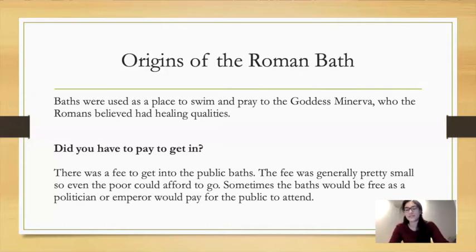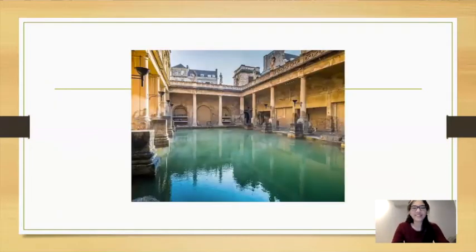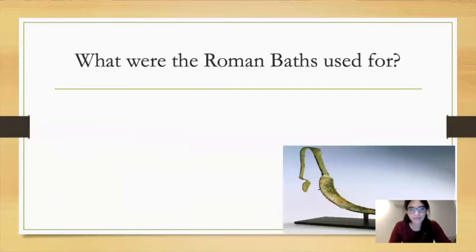And sometimes the baths would be free as a politician or emperor would pay for the public to attend. So a politician or an emperor would have lots and lots of money. An emperor is the equivalent to a king in the olden days. So they would have a lot of money, so they could actually pay for a lot of people to come and be in the baths. Again, this is a picture of the Roman bath. This is a different picture, not as steamy, and the water definitely looks cleaner as well. So this is telling me that this was perhaps taken quite recently.